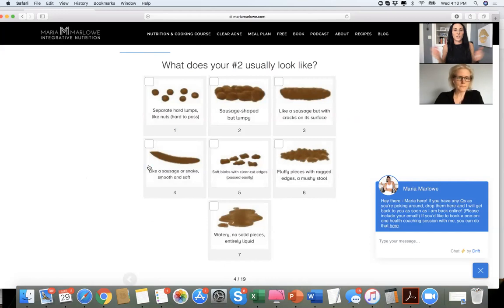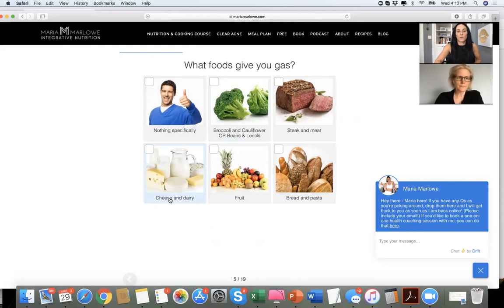This is the Bristol poop chart. So she's asking you what does it look like? She's really getting into the nitty gritty. So I'll just say, what foods give you gas? Oh, I'm such a cheese and dairy girl. Do you get bloated often?